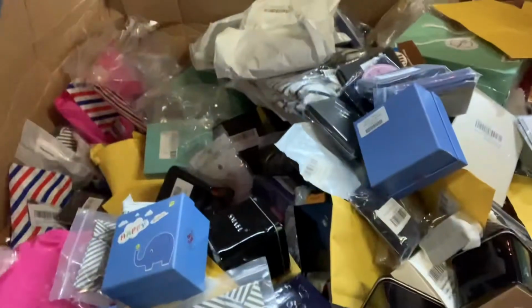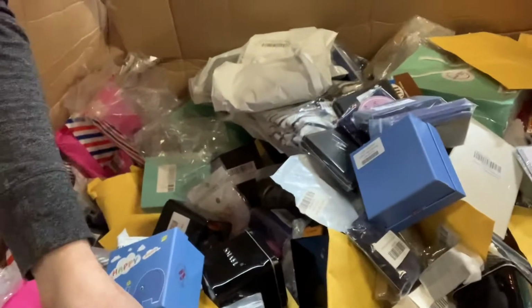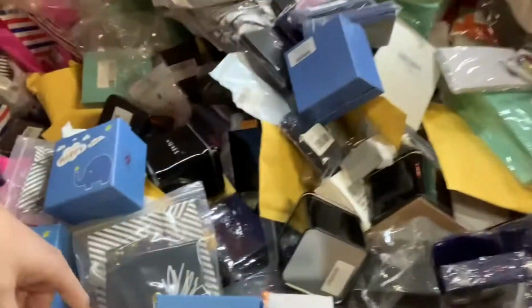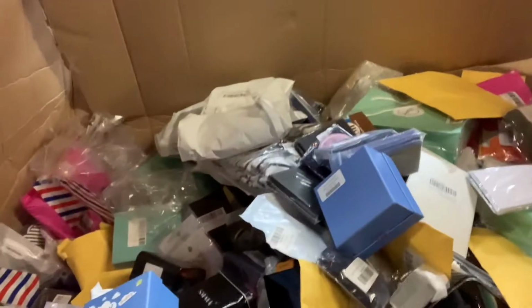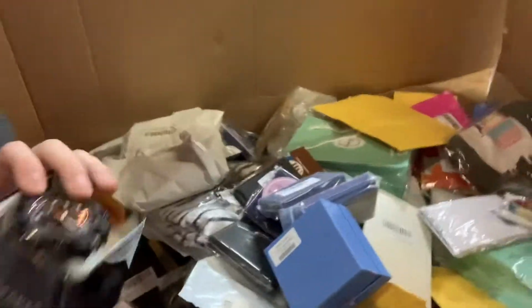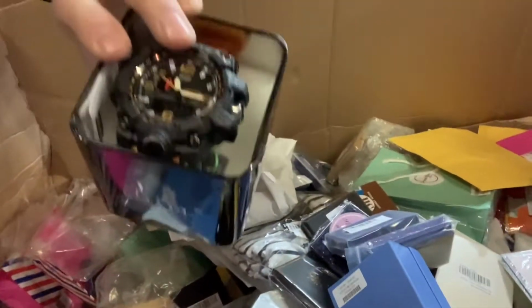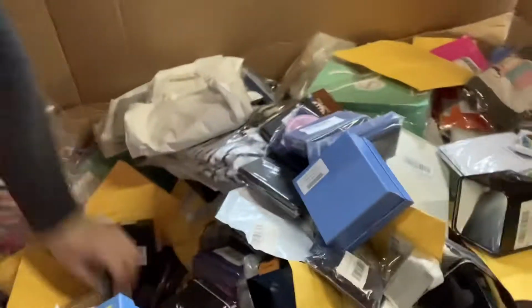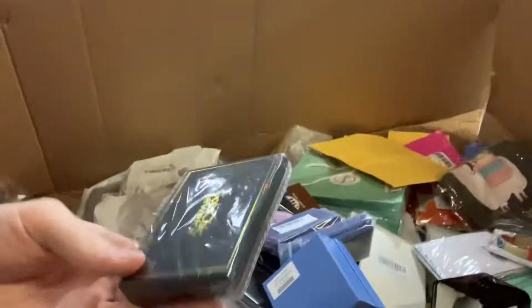Man, it is really difficult to do stuff one-handed. But anyway, very excited about this. Wanted to show you guys kind of what's in here. There's a watch. Not some of the most expensive ones, but still a decent watch. So we've got this.